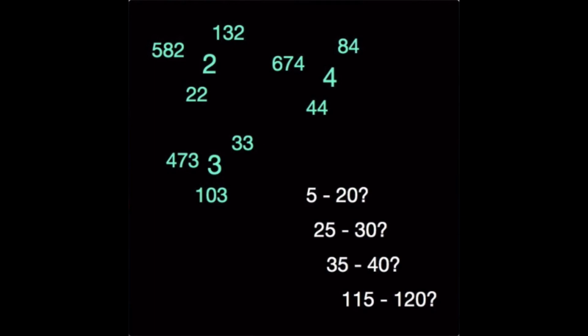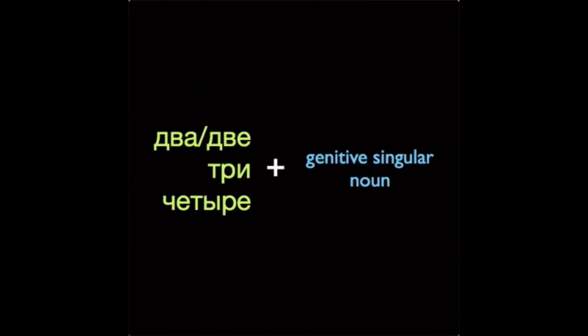But what then about, say, numbers 5 through 20, or 25 through 30, 35 through 40, and so on? Well, those take different types of endings, so we'll leave those for another time. Until you've covered the genitive plural, you should avoid using numbers that end in 5 through 9 or 0. Adjectives can also take special endings after numbers, I'm afraid, so for now you want to avoid using adjectives after numbers other than 1. Now, one tricky point to keep in mind here is that our rule applies to numbers ending in the words or the forms два, две, три, or четыре.